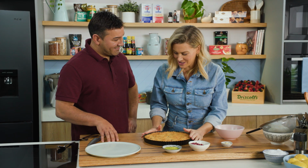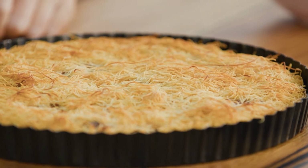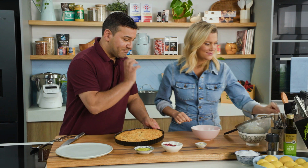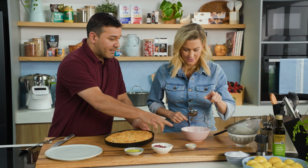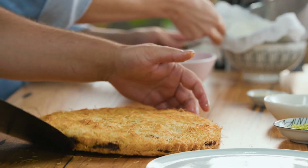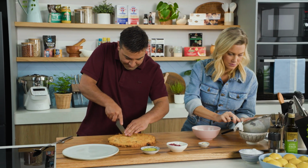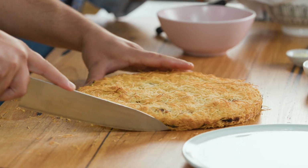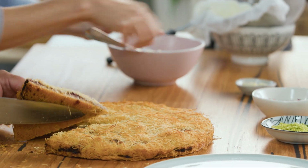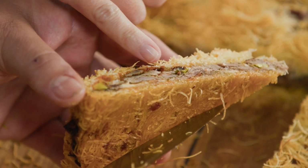Joshkin, your marvellous creation has come out of the oven. We've allowed it to cool just slightly. While I'm taking it out from the tin, can you just mix for me the labne, garlic, and a little bit of salt, please? Sure. So take it off. I'm just going to cut now. Oh, crunchy. Get inside. So good. It really got quite golden on the bottom.